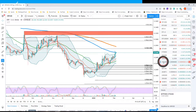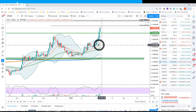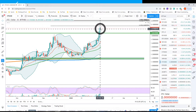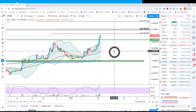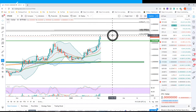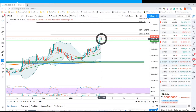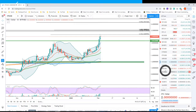Let's move on to XTZ. Big winner over the weekend. Held the 10 EMA and just made a monster move a lot higher, obviously over $2. Hit some retrace fibs up here around 2.06. That happened today, pulling back off that and retesting the 10 EMA. Next area of resistance, $2.19. Okay, so that's XTZ.